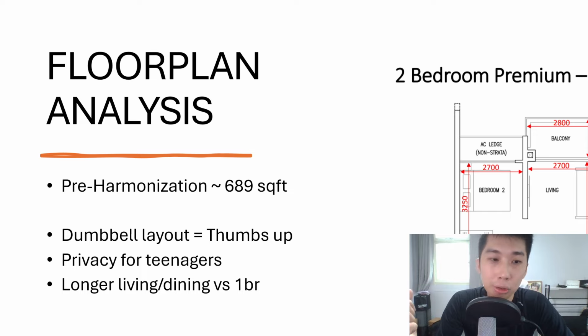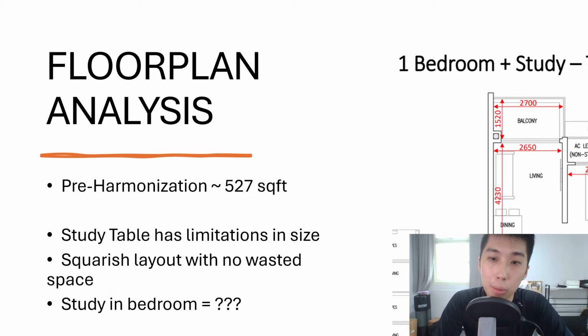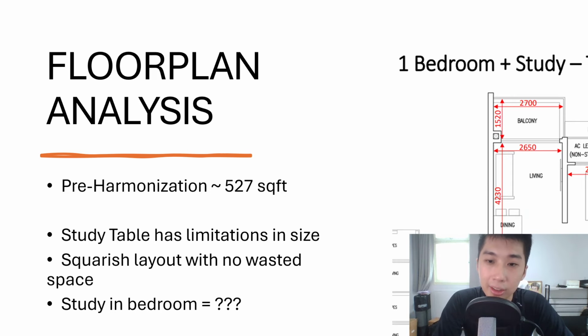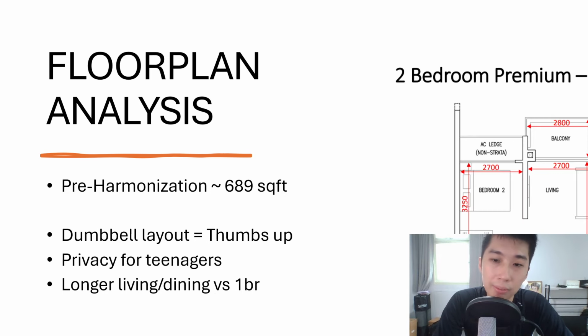Okay, so you're gonna look at the longer dining and living. It's 4.8 meters here versus the one bedder that is gonna be 4.2 meters and 2.6 meters across. It's 2.7 and 4.8, so it's gonna be bigger. And kitchen area 2.7, 2.8, very close kitchen size, right? Mainly what you're getting is the extra bedroom and the larger living and dining area.